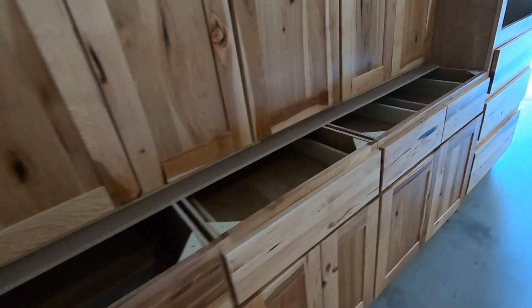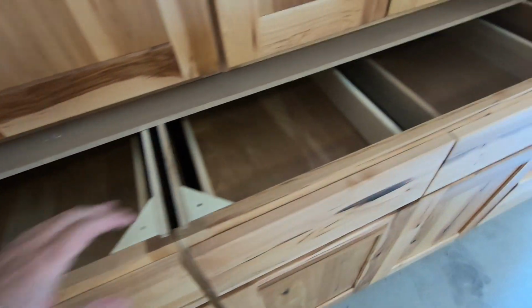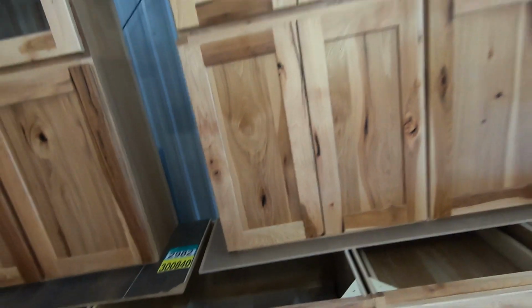There's the lazy Susan. Susan, why are you so lazy? Okay, so actually there are a lot of drawers. There's drawers in all of these too. And there's the kitchen. Oh, what's in here? Oh, all the shelves. Okay.